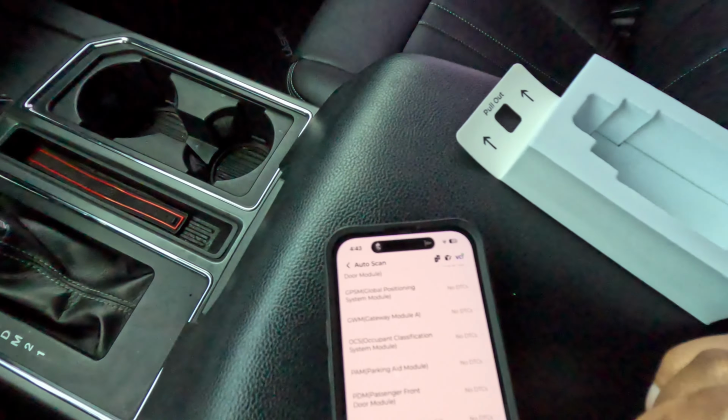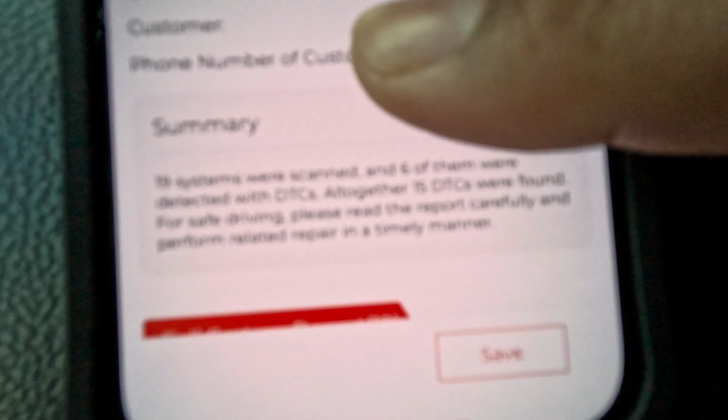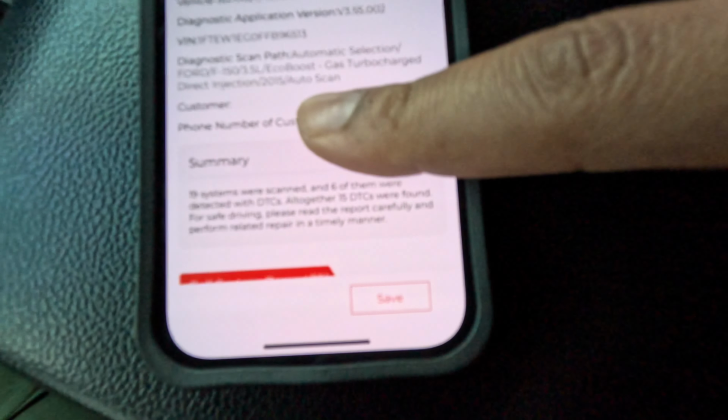Okay guys, it is done. On the summary here, it says 19 systems were scanned. 6 of them were detected with DTCs. It says altogether 15 DTCs were found. "For safe driving, please read the report carefully, perform related repair in a timely manner," is what it says.